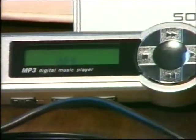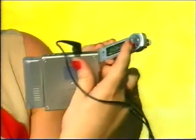I think it's great. This is the controls, so it's forward, back, and it also has the name of the song, which is great, which you know what's coming up next. This is the software, which you download onto a computer, which will then enable you to listen to the music on your MP3 player. You use this wire, which transfers it from the computer to your MP3 player.